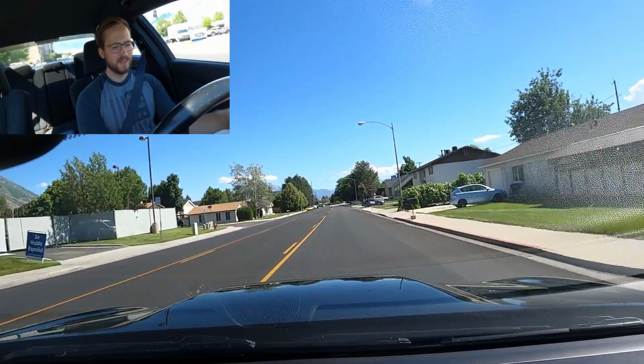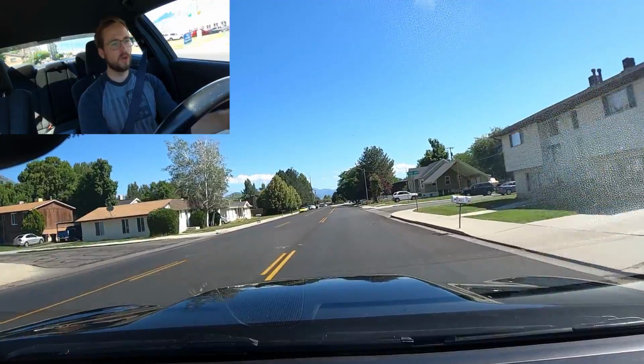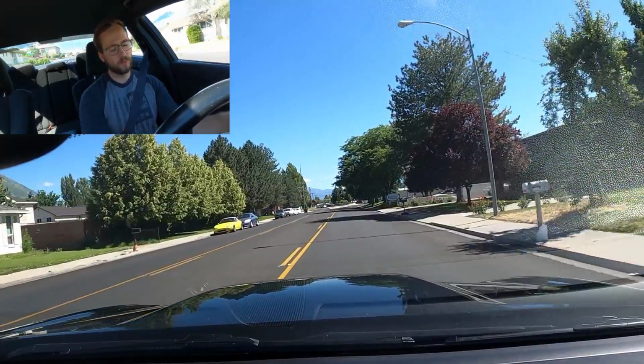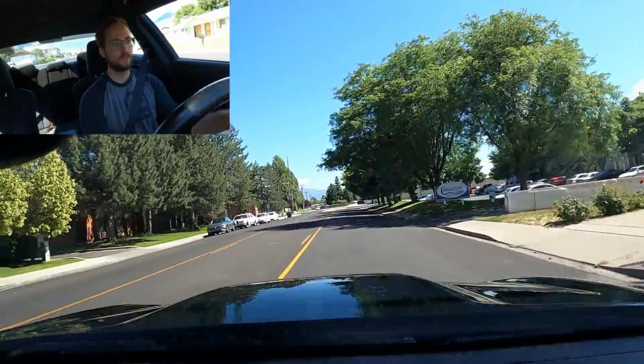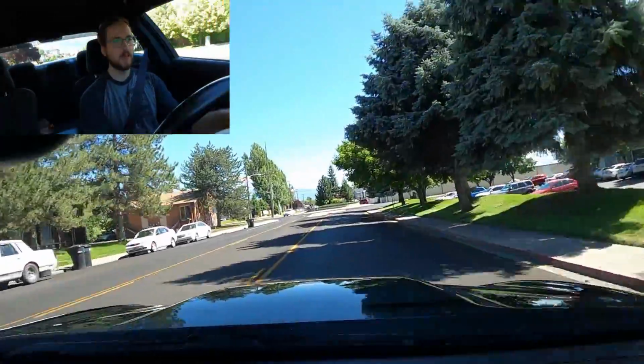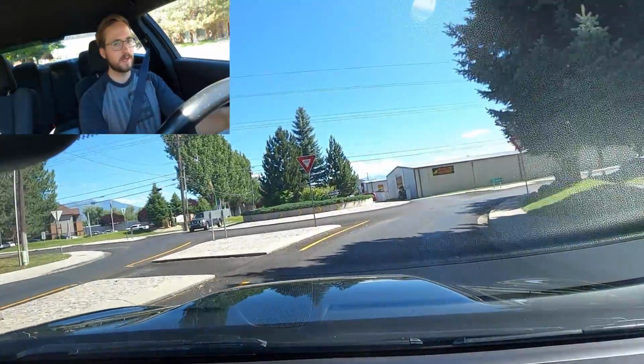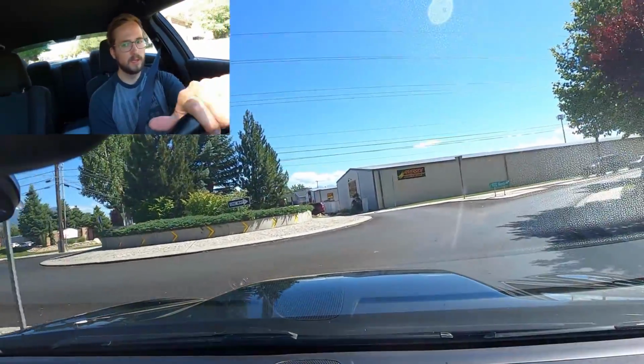So you guys saw the little bump there. Obviously when you go over things, it does affect the car quite a bit. You can go over another one. Yeah, you guys can see, but when you're actually on the road, it's very smooth other than that. And coming through this roundabout here, let's wait to see what this guy does, and good to go.